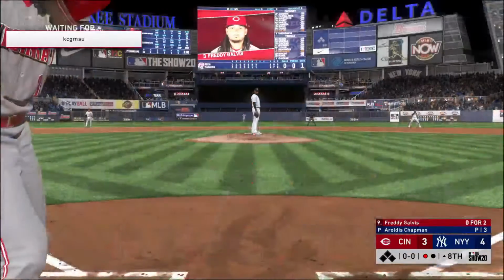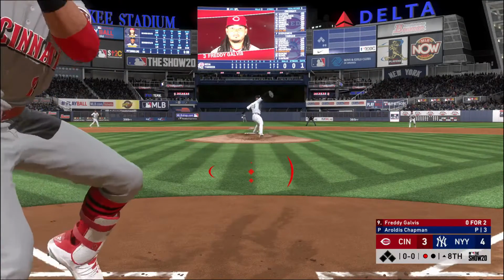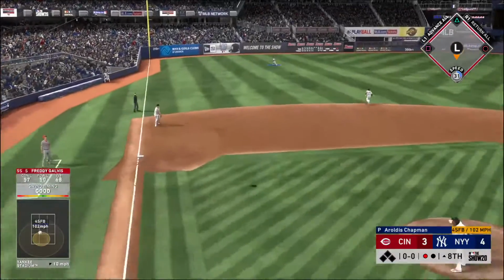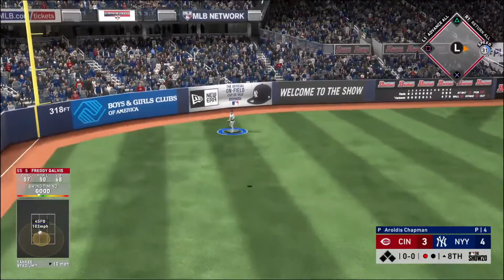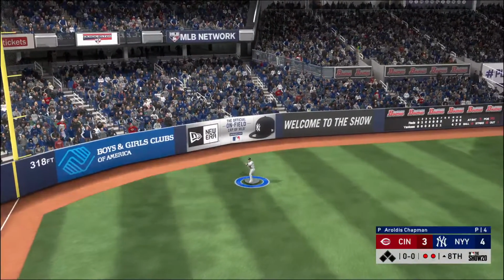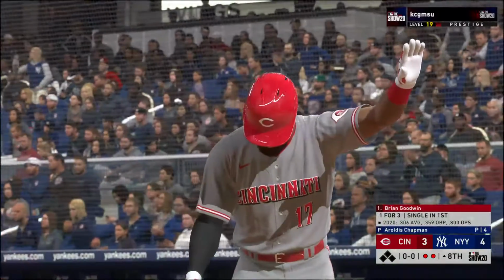Digging in, Freddie Galvis. He flew out in his last at-bat. Ready with the first pitch. Here it comes. Skied in the air to straightaway left. Bregman is going to get there as he backs up to put it away, and there are 2 gone now.